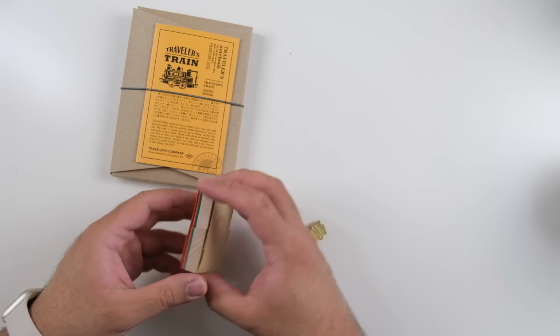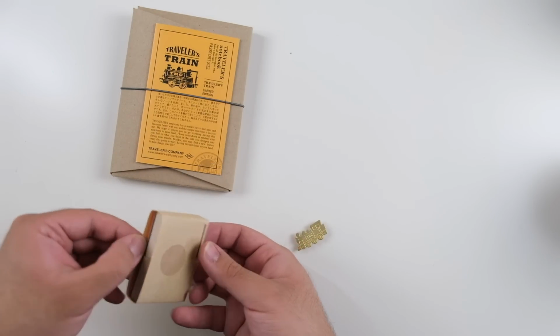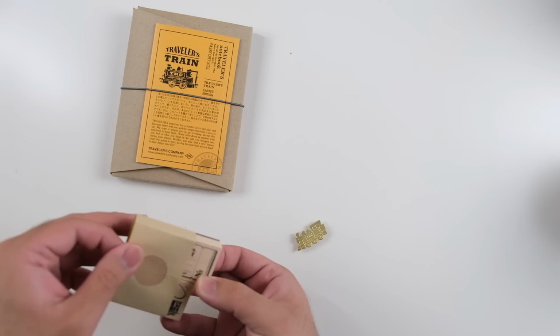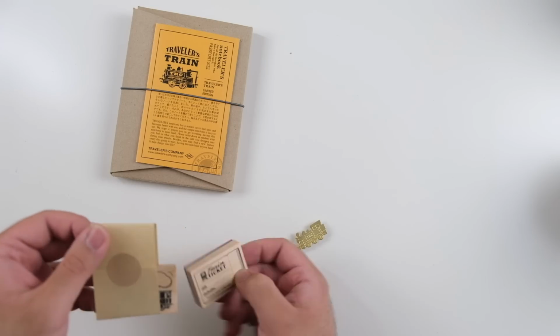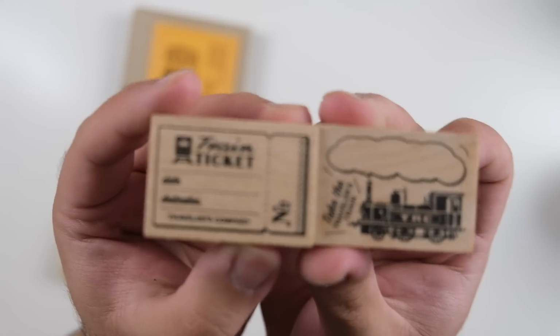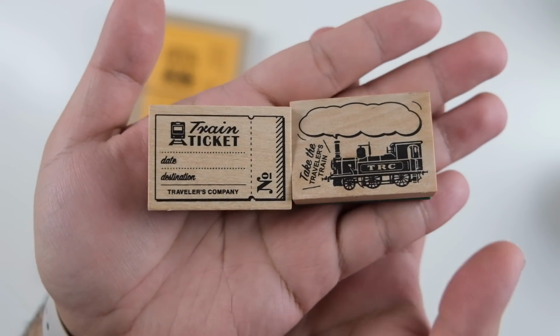And now we're going to open the stamps. I'm really excited about these stamps because I take the train pretty often here. Obviously, I'm not taking an old school locomotive when I'm in transit to different parts of Vancouver, but I do take the SkyTrain, and I think this might be really cool to use when I'm going on little adventures around town.